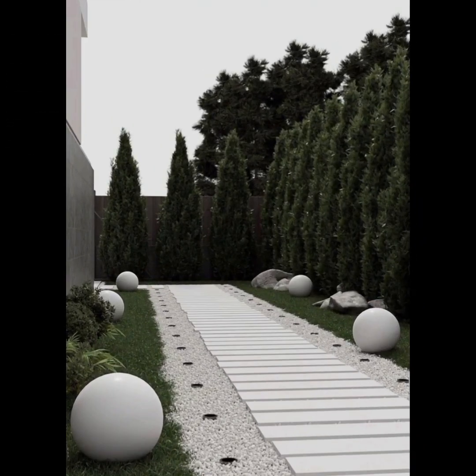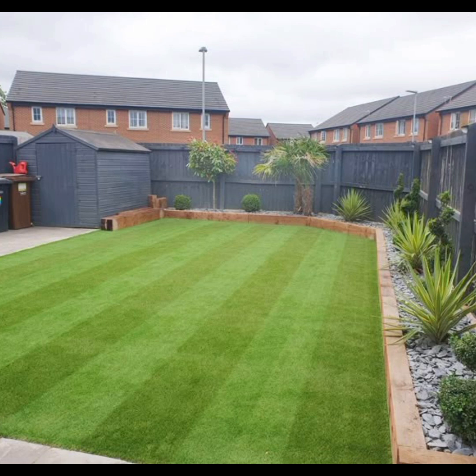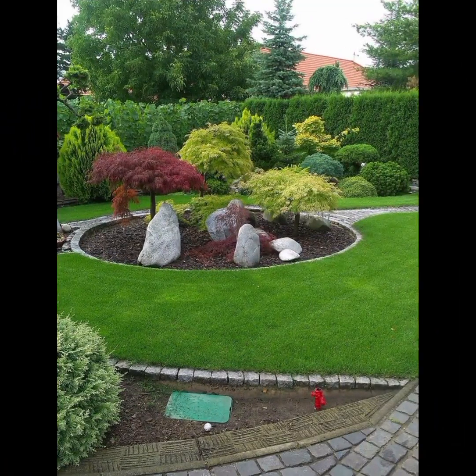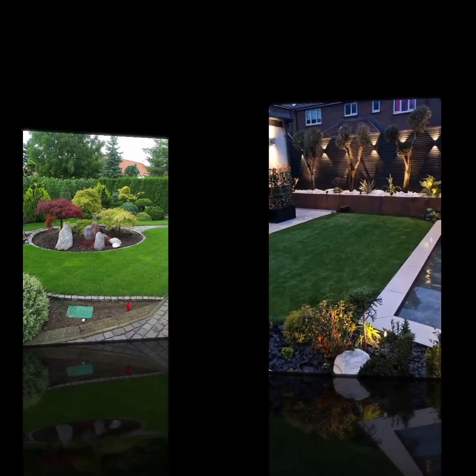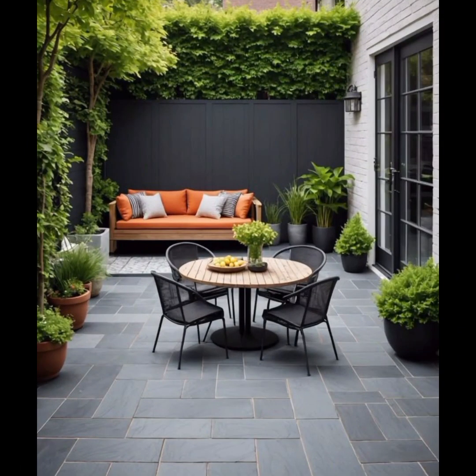Personal touch. Add personal touches such as garden ornaments, decorative pots, or custom seating to make the garden uniquely yours. Create wildlife habitats. Attract birds, butterflies, and beneficial insects by planting nectar-rich flowers and providing bird feeders and water sources.